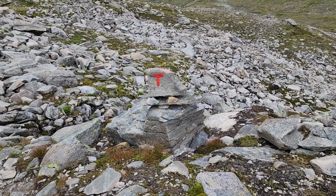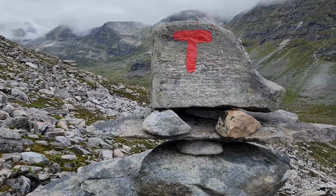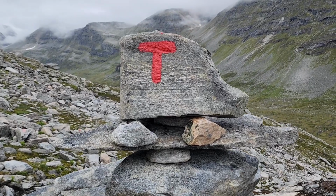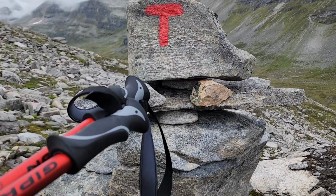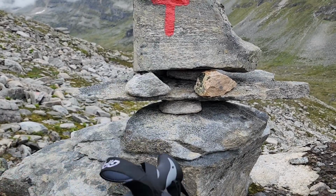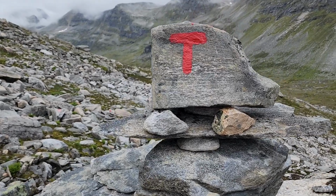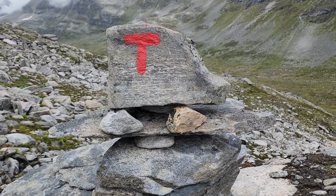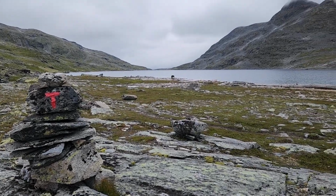Moment of appreciation for this cairn. Not sure how visible it is on camera, but this cairn is actually balanced. The big rock is balanced on 3 little rocks. We've got this flat rock in the middle, and there are 2 rocks underneath, so it's stacked like a Jenga board. Pretty impressive cairn making, if I say so. Langvatnet.